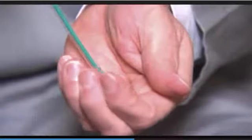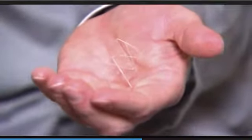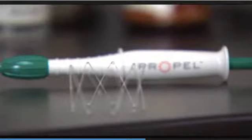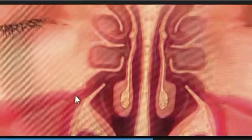But now Dr. Kern can offer more. We put this in the nose, and then this into the sinus cavity. This comes out, and then you can see it expands. It looks like a stent that might be placed in the heart, but Propel goes where few other devices have gone before, in the sinus cavity between the eyes and the nose.